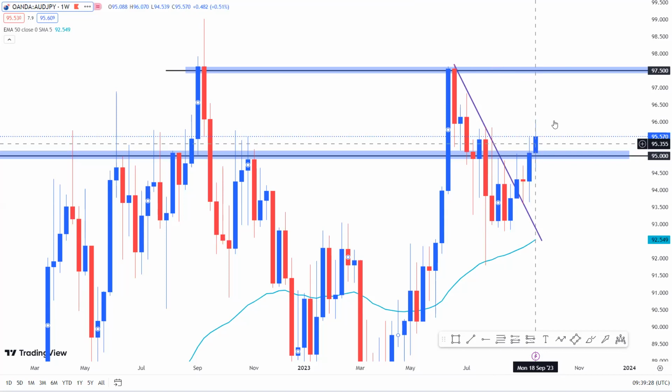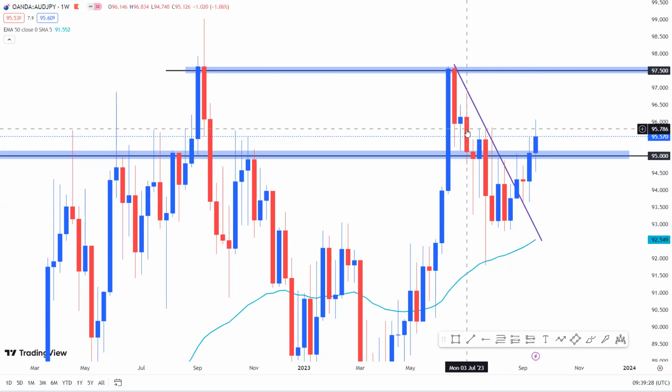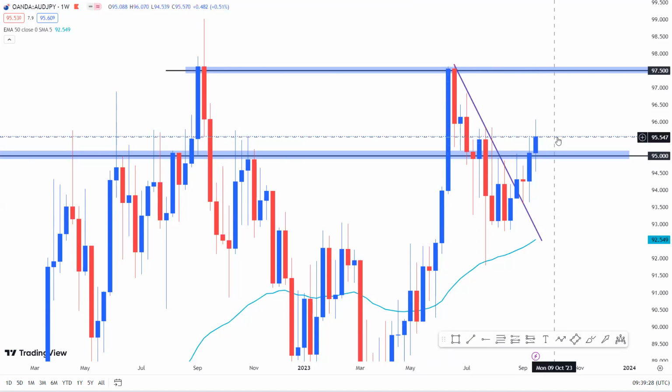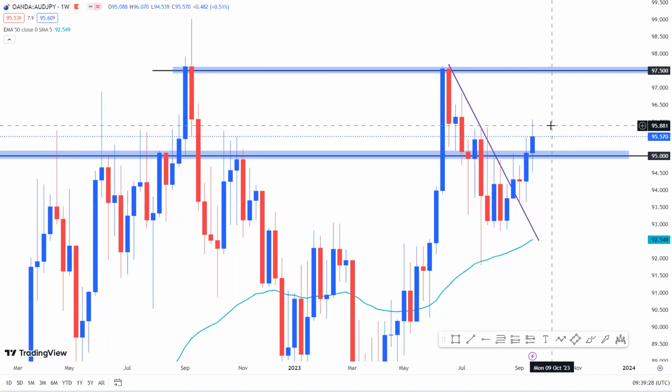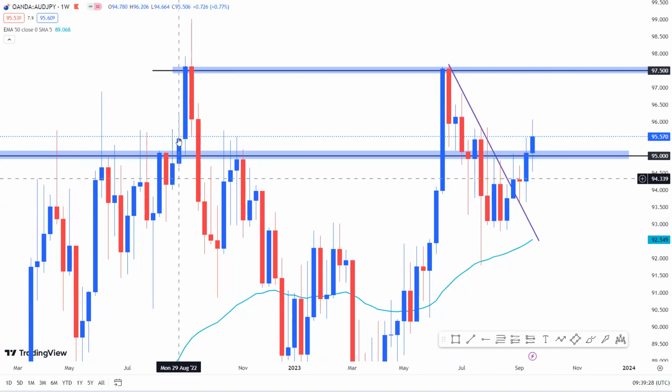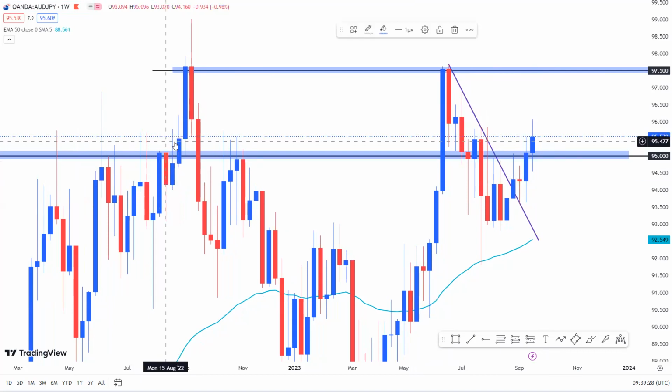You have to understand that the market will keep repeating itself. Now, very much what I'm looking to happen on AUD JPY is, like I said, repetition. Looking to the left, you can see on this occasion when we had a break of the level, what did we do? We had a weak retest.